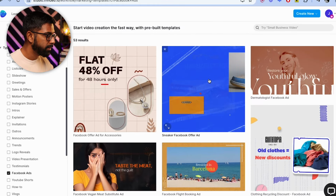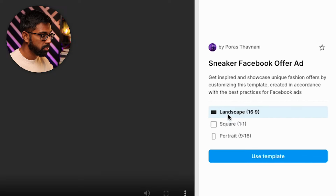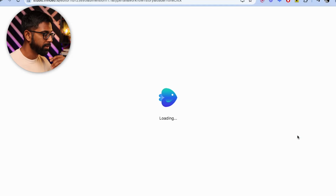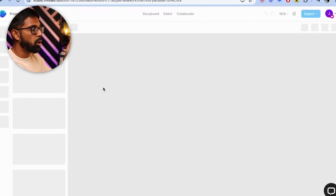And as soon as you click on it, here you can choose the aspect ratios. So landscape, square, or portrait. We're gonna go in square and then use template. As soon as you click on it, the whole editor is on the web app. And that's, as I mentioned previously, a great benefit because you don't need to have any software downloaded on your computer. You can directly edit everything from your computer web app or Google.